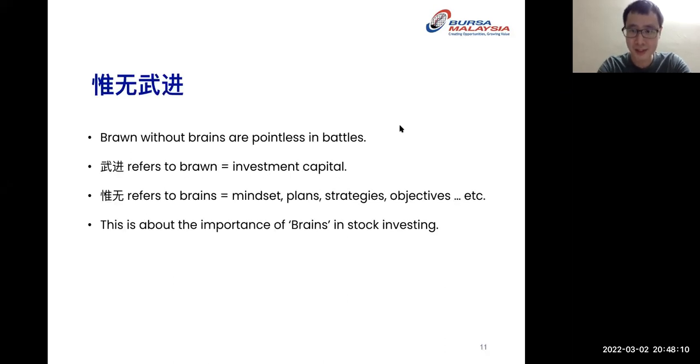Okay. Next he actually says, 魏无武尽. What does it mean? It is directly translated into this text here, which is brawn without brains are pointless in battles. Here's the point: 武尽 simply refers to brawn, so that is actually investment capital, the strength of your capital. 魏无 refers to the brain, which talks about the mindset, the plans, the strategies, and the objectives. If you put them together, it accentuates the importance of having the brains when it comes to stock investing.